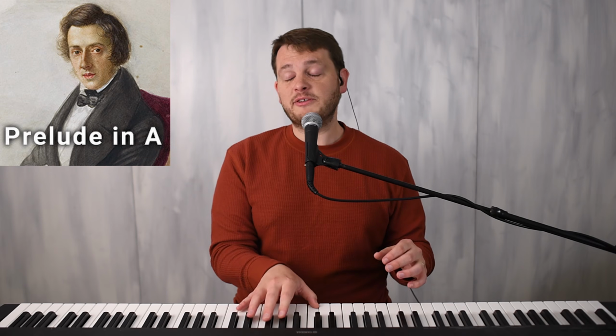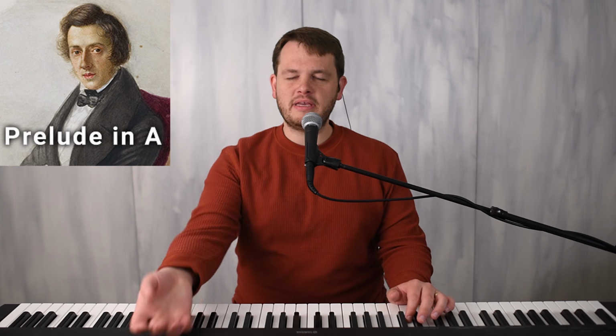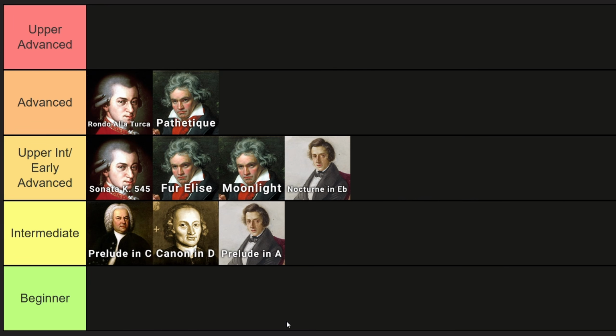And for more Chopin, we have his Prelude in A major, which goes something like this. This one would be a little easier than the last one. You could probably do this one as an intermediate student, which is nice. This is probably one of his most, not the most, but one of his most approachable pieces.